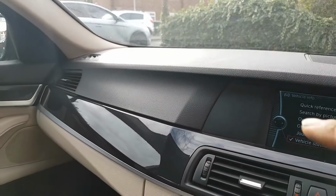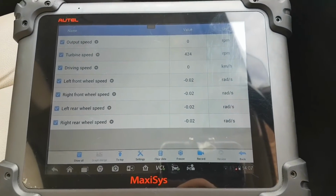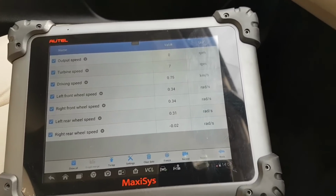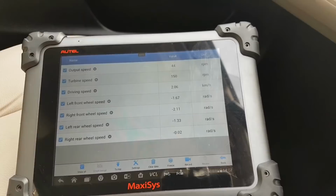Obviously I'm still here on the driveway, so I'm just going to go up to the Mondeo, but look at that. So surely I'm going to reverse now.